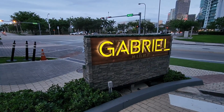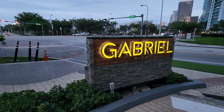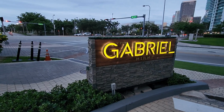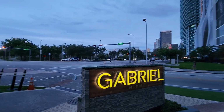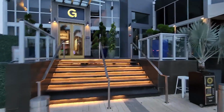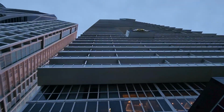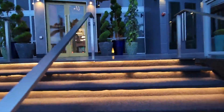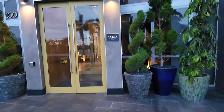We've arrived at the Gabriel Miami. That's the hotel we chose. We wanted to get something right by the port and something comfy, so this is what we're trying out. The port's right over there, just ahead of us, but you'll see that later. Pretty looking entrance. Tall building by Miami standards. Let's take a look inside.